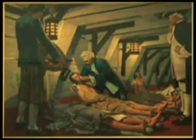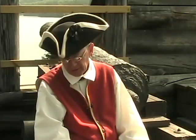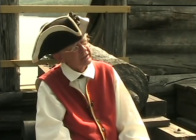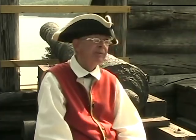Malnutrition ran rampant in the fort due to lack of fresh vegetables. Smallpox was also a major problem. When the smallpox ran through the garrison, it wasn't unusual to bury 5 to 8 men a day here from smallpox. That whole parking lot out there is a cemetery.